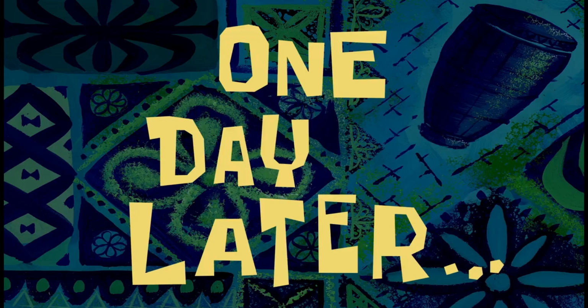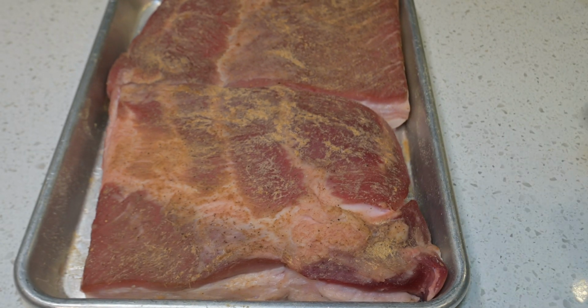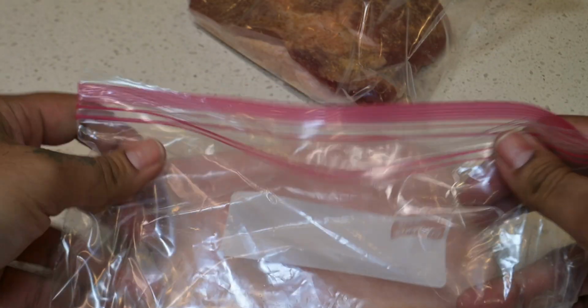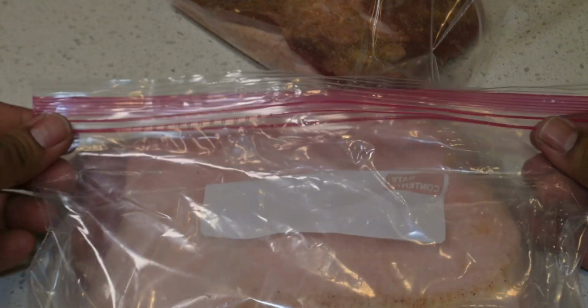1 day later. Check out my belly! It's dried quite a bit. Dry brining our belly enhances the porky flavor while tenderizing and flavoring the meat. Place your belly in a Ziploc bag and seal it up. Then double bag it so we don't lose any of that porky juice. We'll save that pork stock for another recipe.